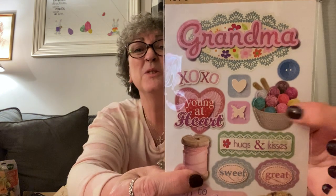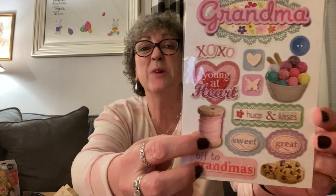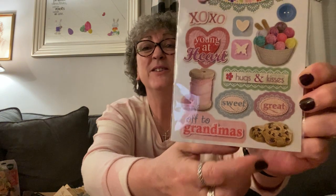I like the little thing with the yarn and the thingamajiggies. What do you call those things? Knitting needles. Yep. And then you got the little spool of thread there. And this says off to grandma's. And then it's got chocolate chip cookies down there. So cute. If you're a scrapbooker, you know, love it. I wish I was a scrapbooker. I wish I had time to do a lot of stuff.